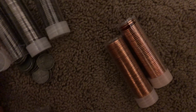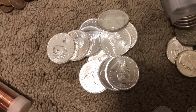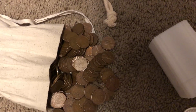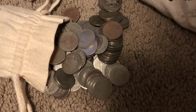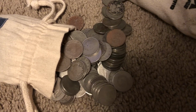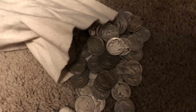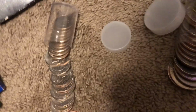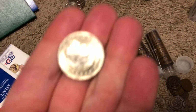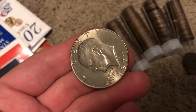These are BU memorial cents. I've got a handful of silver Kruger rands there. I think I've got like 12 ounces. I've got a couple thousand wheathead pennies. I have 500 V nickels, all different conditions you can see. I have close to 500 buffalo head nickels. I have over 100 Ike dollars. And I have a roll and a half of Susan B. Anthony dollars. All different years. Same on the Ike dollars, all different years, all different grades.